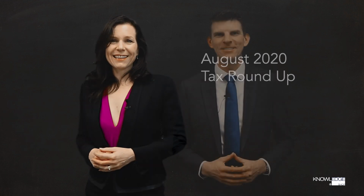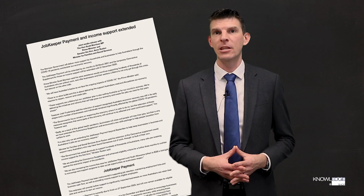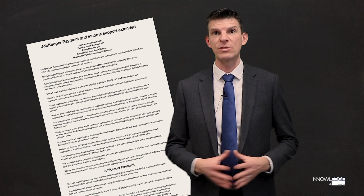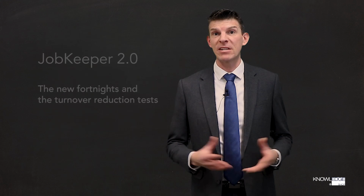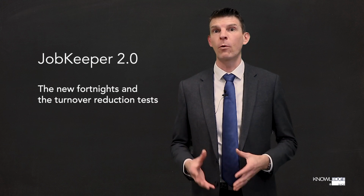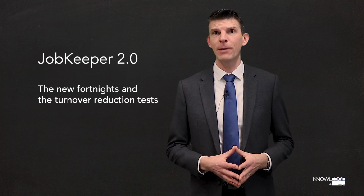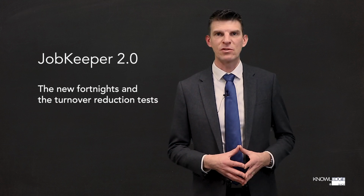Across to you, Mike. The big news this month is the government's announcement that the JobKeeper scheme will be extended beyond the original ending date, which was towards the end of September this year. Basically, the government has announced that we'll have another 13 fortnights of JobKeeper, albeit with some new eligibility criteria and some reduced payment rates as well.